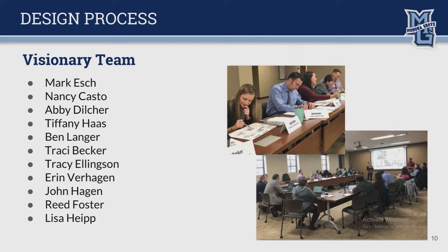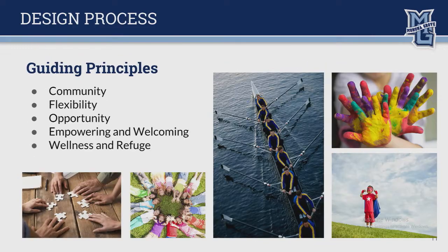Moving forward, that was the starting point to get us through the conceptual piece, and then we're going to have much broader input from all staff as we move forward to make sure that we really are designing buildings that meet the needs educationally to support our staff and ultimately, of course, our students in that instruction. So the visionary team started by developing guiding principles, and these 5 guiding principles really drove the work in not only the design of the new building, but they're also going to drive the work that we do to the existing schools as well.